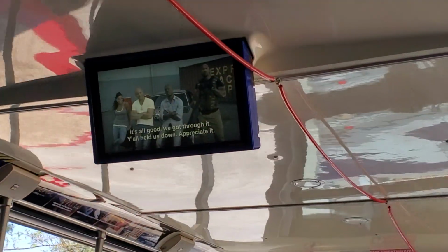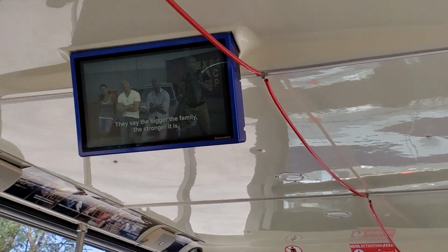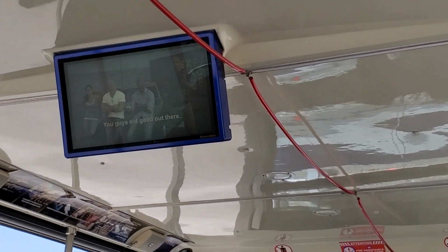Yes, everybody make some noise for Fast and Furious Supercharged! Good job, everybody. You protected the witness and you can resume breathing. You know it's crazy out there. You guys ride hard. Respect. You know, my Mona Lisa got messed up a little bit, but it's all good. We got through it. Y'all held us down. Appreciate it. They say the bigger the family, the stronger it is. You guys did good out there. And you're welcome to join our crew anytime.